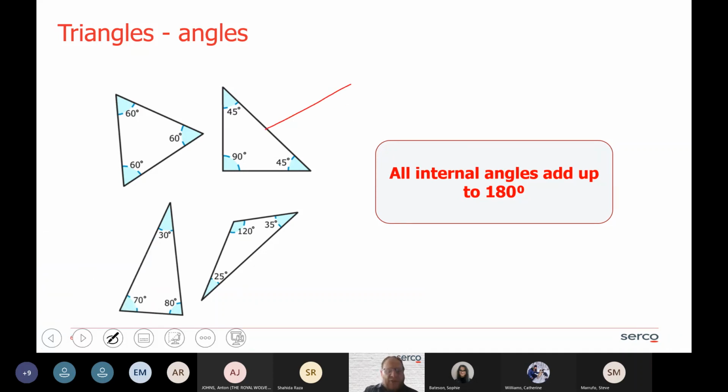One thing I will mention just about this triangle here, what you do sometimes see, I'll draw it as straight as I can, is this called a right angle triangle because it's got what's called a right angle.